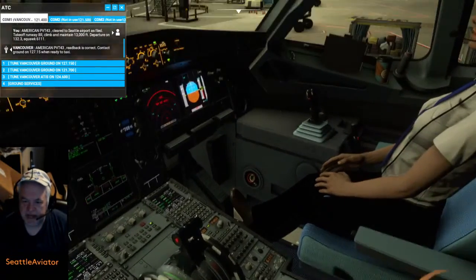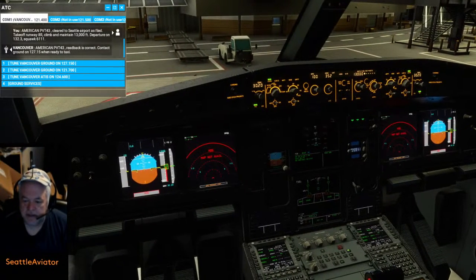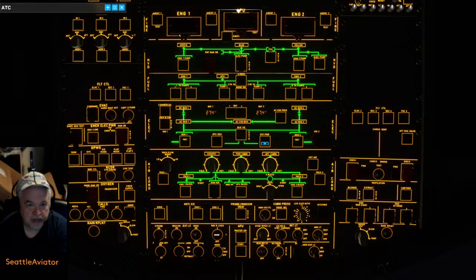Okay, cabin crew in the back is doing their thing. We're doing pretty well up here. Let's get the APU fired up. Fuel pumps on. Crew oxygen on. We'll do a fire test on the number 1 engine. We'll do a fire test on the number 2 engine. We will push the APU, beacon on. Push the APU start button. 1, 2, 3. APU start.